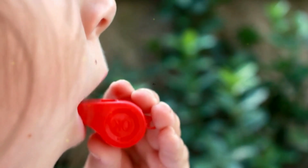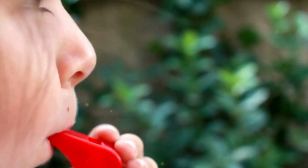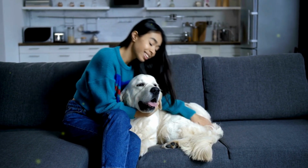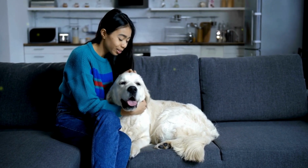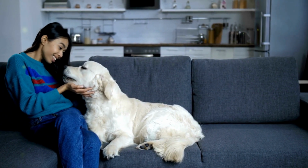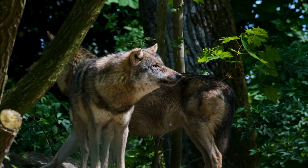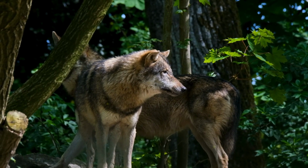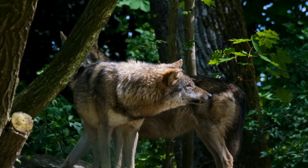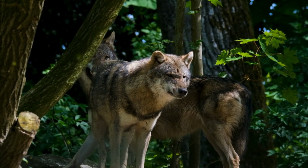To make the most of your dog's acute hearing, try incorporating auditory signals into their training. Use a whistle or specific sounds to get their attention or issue commands. Understanding this sensory strength allows you to communicate more effectively with your dog, creating a stronger bond. And speaking of communication, the differences in how dogs experience the world through all their senses go beyond just hearing. Their entire sensory experience is shaped by evolution and their surroundings, which we'll dive into next.